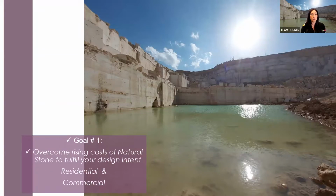Our first goal is to overcome those rising costs of natural stone to fulfill your design intent. We're going to focus on both the residential as well as the commercial side. The container shortages have driven the shipping costs to more than double over the last year. So how can we find solutions to maintain the beautiful aesthetic of a project without compromising the project's design intent?